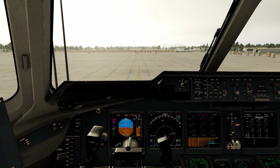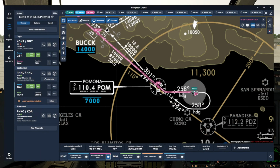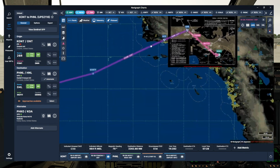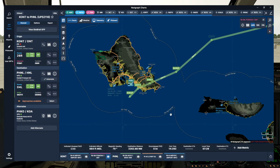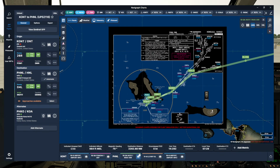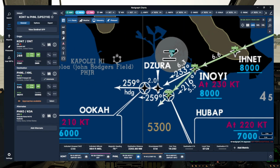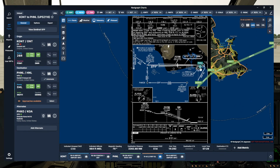I'll go over the flight plan with you real quick. Bring that up. There you go. You can see it on your screen now. We're going to be using the Pomona 1 departure today out of Ontario. Transition is going to be here at Gorman, and then we're going to take this airway all the way across the Pacific to Honolulu. At Honolulu, we're going to take the Inouye 1 arrival, coming in this way. We're going to track towards Uka, and then swing around for the ILS 8 left arrival into Honolulu.